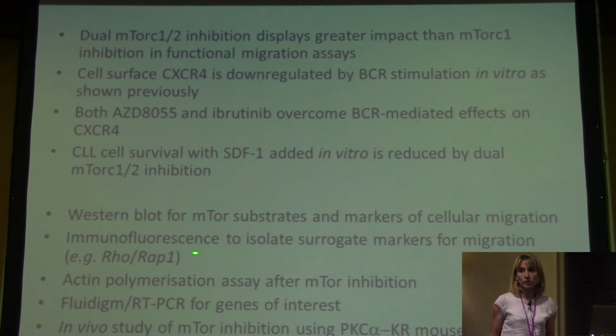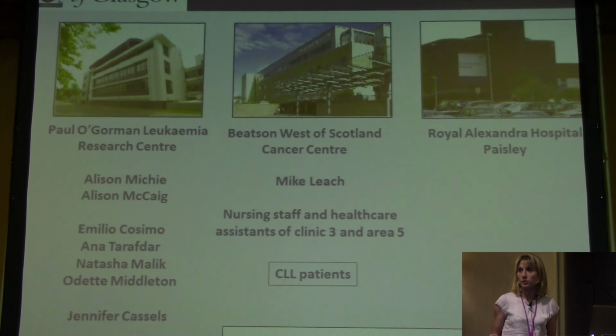So I've got lots more work, including analysis of the cell cytoskeleton after mTOR inhibition, looking at proteins such as RAP1, which are downstream of the mTOR complex. I'm going to do Western blots to show the levels of these proteins, and hopefully move on to work with the mouse model as well.